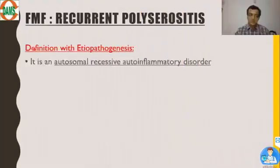So let us see here. Starting with our first disease, that is FMF. When we start medicine, you will understand the value of knowing your basics. Now that you know your basics, you will find it much easier to understand and remember the features and treatment of the disease. So starting with the most famous periodic fever syndrome, that is FMF, recurrent polyserositis syndrome.